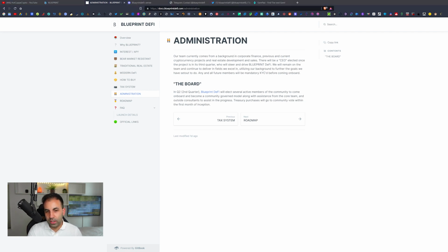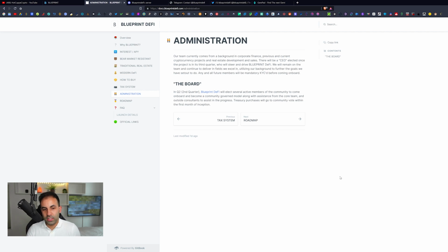Okay, so the board, right, is in quarter two. The Blueprint DeFi will elect several active members of the community in order to come on board. That's pretty interesting then, and become a community governed model along with assistance from the core team itself, right? And outside consultants to assist in the process. Treasury purchases will go to community vote within the first month of inception.